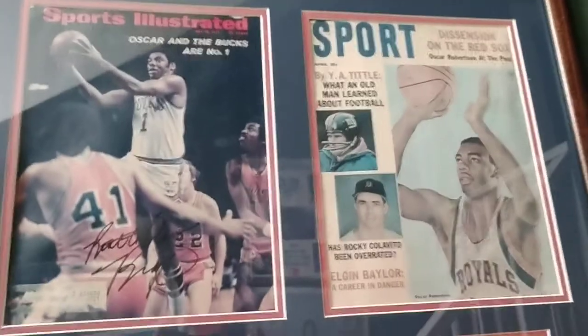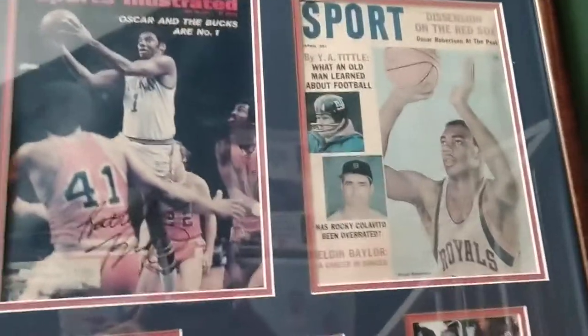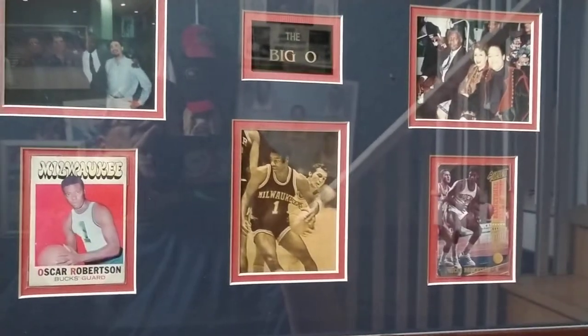It's a nice shadow box for Oscar Robertson, who I know and have met on several occasions through his son-in-law, Mike Bradshaw. He signed a bunch of stuff for me. I went to about four All-Star games with him in the 80s. There's my buddies, Joe Sweetser, myself, and Paul Stoltz with the Big O. Oh, gosh, back in 1994, I would guess.